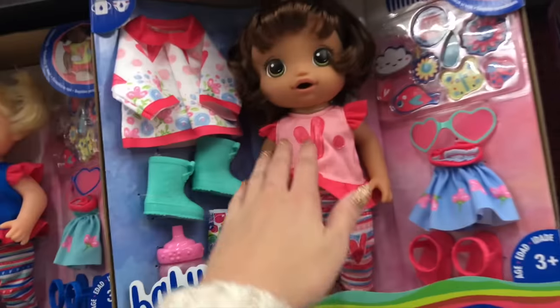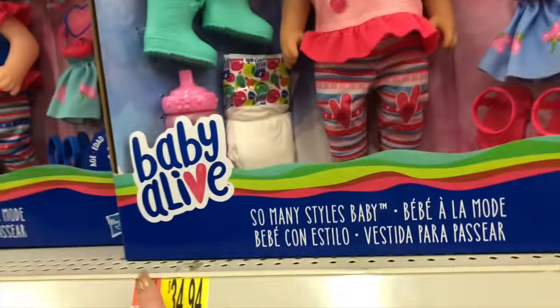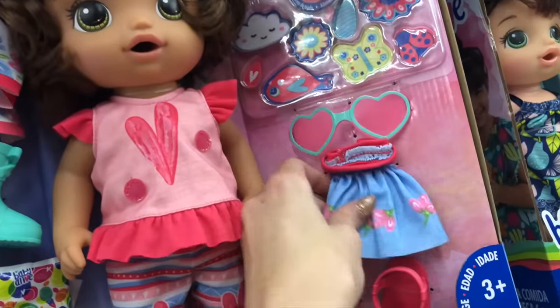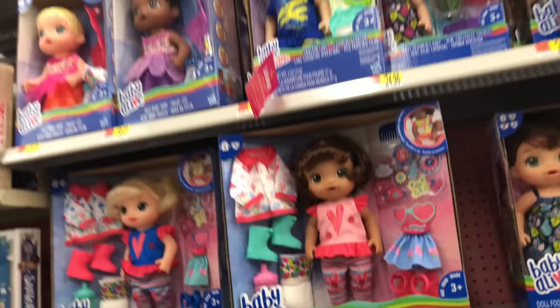And then I think this one's really cute. I like her accessories and everything. She's just really cute. Except I don't know if I want to get her either. I feel like she's really expensive considering she doesn't do that many things. I feel like she's a little expensive. Oh, this is really cute. Oh my god. There's also a blonde one, but I like that one. She's just really cute. And then they've got some other ones.